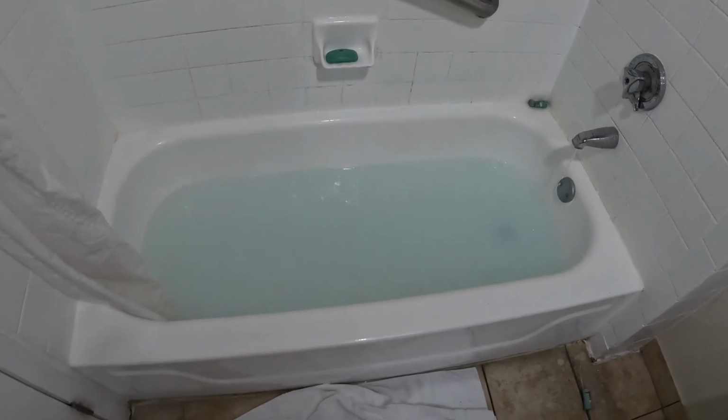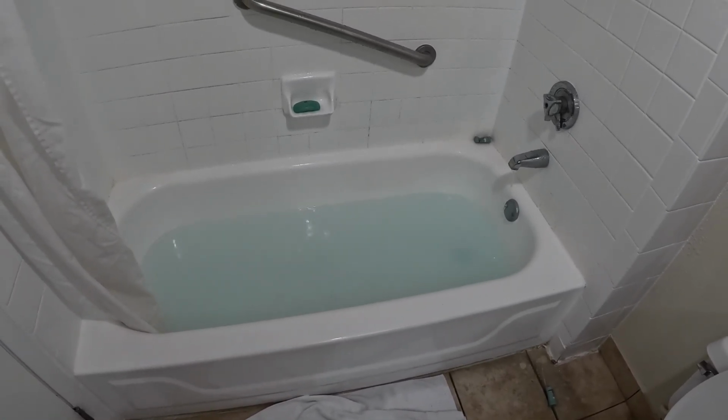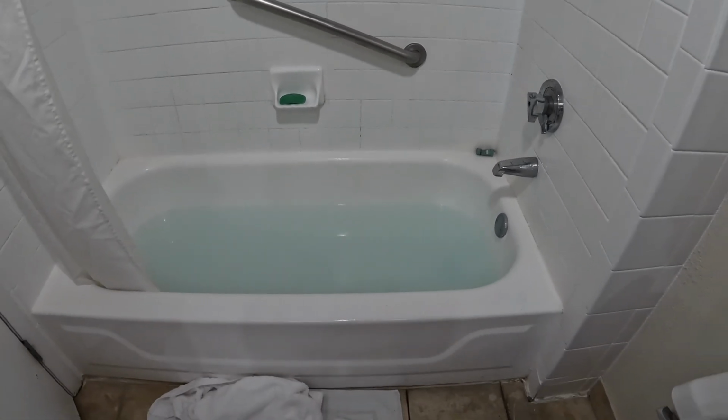So I read some other reviews and other people had the same problems in this hotel, so I think this is quite common. They probably cannot fix it. After 2 hours the water is still there. I'm not sure I'm gonna be able to take a shower before the night.